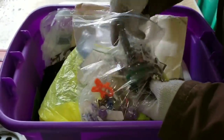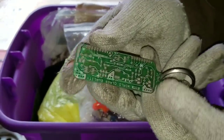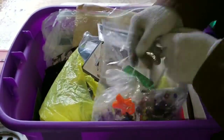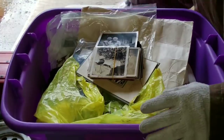I've sold, oh my goodness, look at this. I've sold some keychains, world-class quality. Look at that keyboard. I've sold some keychains for $100+. I sold a Lost in Space keychain, oh, I don't know, that's probably only $200.